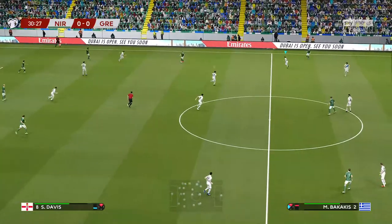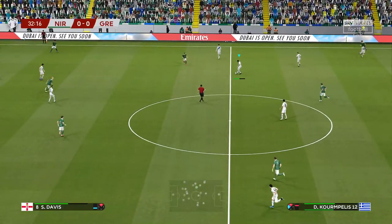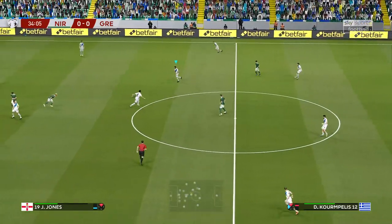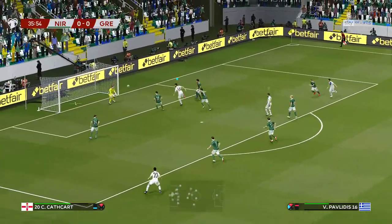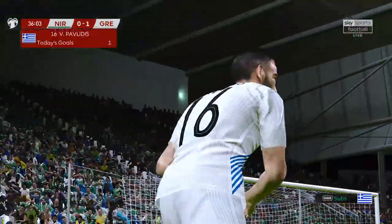Wow. The chip was coming and did not get it off in time. What a move. Bold move from the keeper to come out beyond the box. It pays off on that occasion. Greece still scoreless. Until now. There is the goal for Greece. 37th minute. Pavlidis.